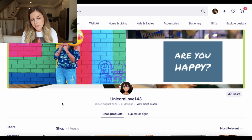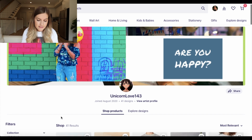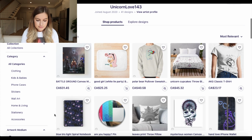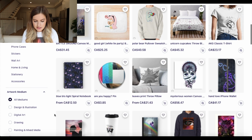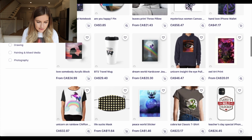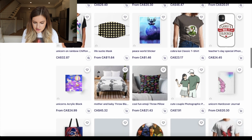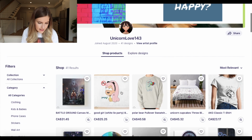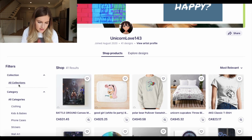So I would say maybe just make it slightly more simple, and if you're gonna put words on it, make sure that the words relate to whatever your shop niche or category is, so that people know what they're getting, because just by that banner it's a bit confusing. All right, so let's see what type of artwork they have. It looks like they have some cartoon things, some graphic design stuff, a big mix of things. Do they have any categories or collections?